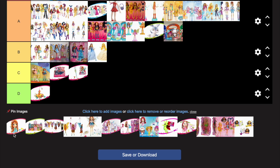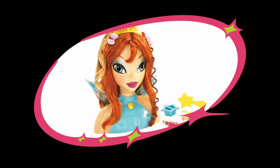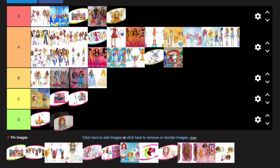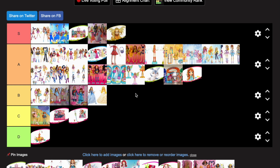Then we have the styling head, the Bloom Magic Makeover styling head. Styling heads and dolls are really hard to compare, but I love this Bloom styling head. I think I saw her once in real life, but she speaks. She has the 4Kids Bloom voice, and she also does a little kiss, like mwah, and her lips move, and I think it's so cool, and I would actually love, love, love to have this Bloom styling head. I think this Bloom styling head is amazing, and it deserves to go to A tier.